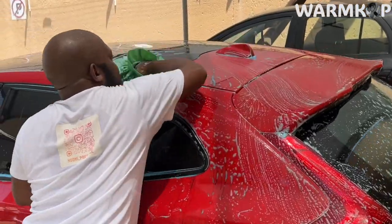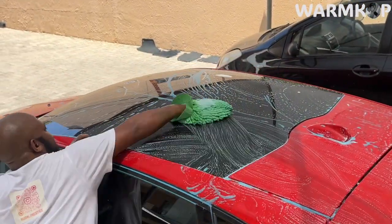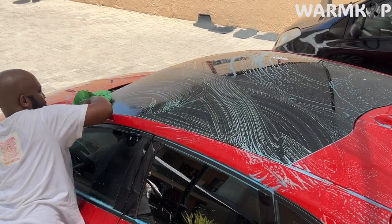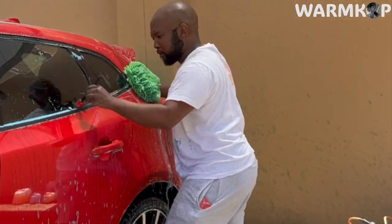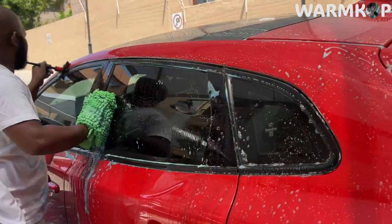Anything that you start seeing happening on your car, from your headlights going dull to your paint going down, is generally because of the elements. So it's water, it's light, and it's dirt and dust. Those are the three main things that will hurt your car outside of scratches and crashes.